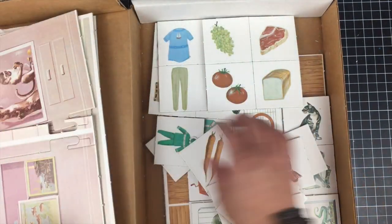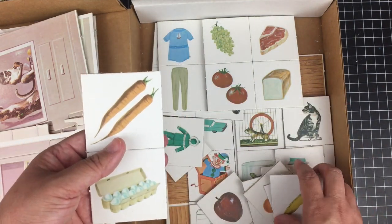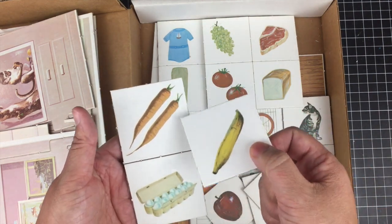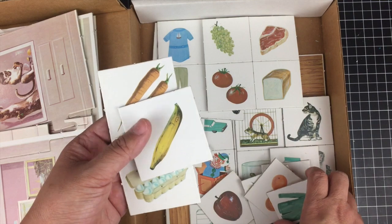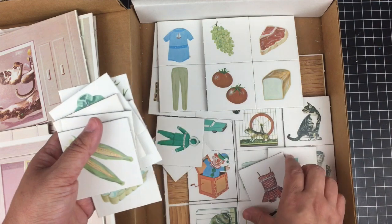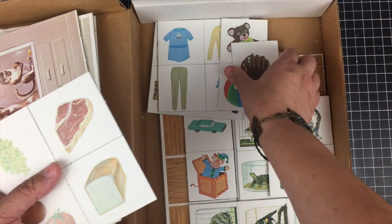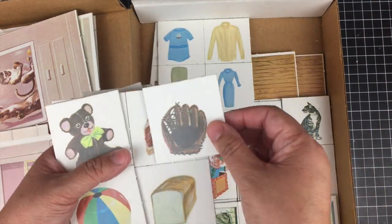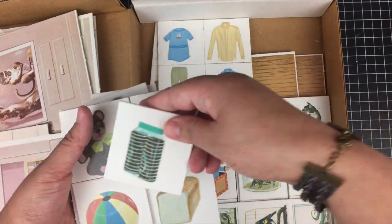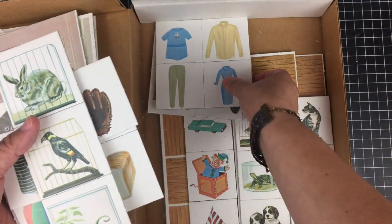And then you get all of the little squares, the sorting squares. And you would sort these and try to figure out where they belong. So in this case you have carrots and eggs and bananas. That would go in the grocery store. Clothing. More fruits and veggies. More clothing. Shoes. Everything is here. I actually went through and counted all of the pieces. The entire set is here. Here are some toys. More items for the pet store.